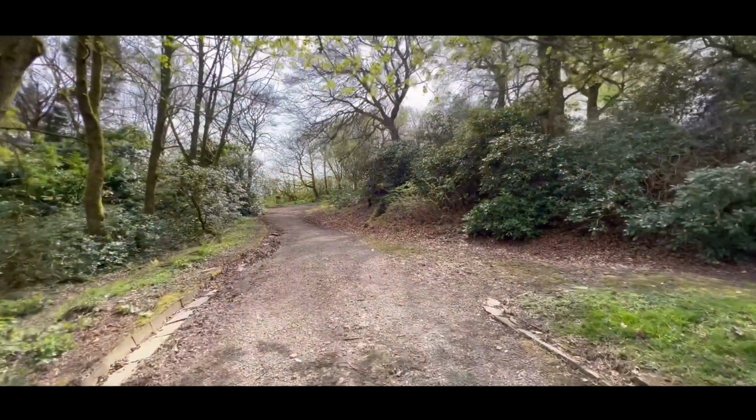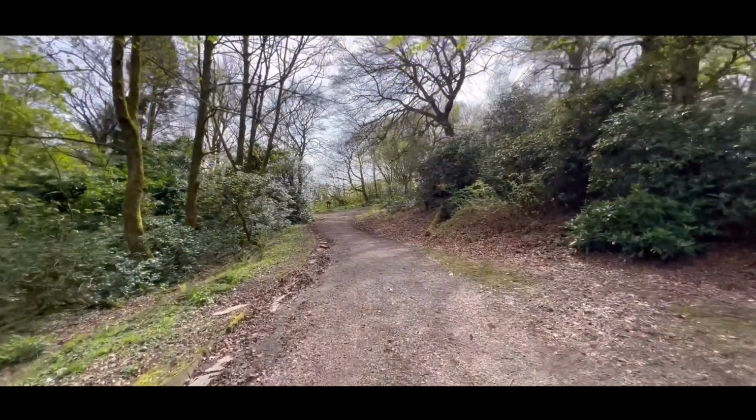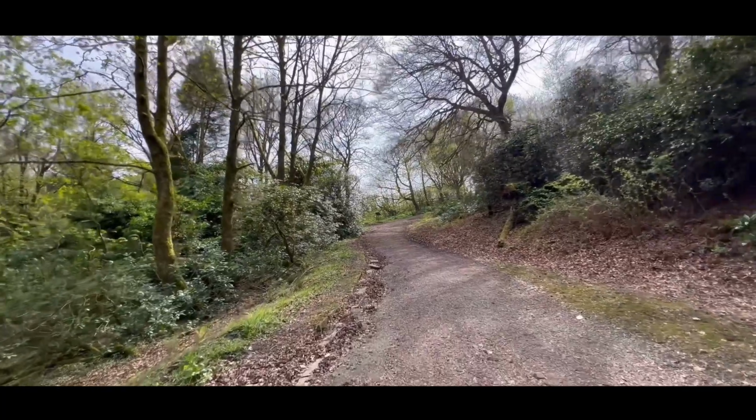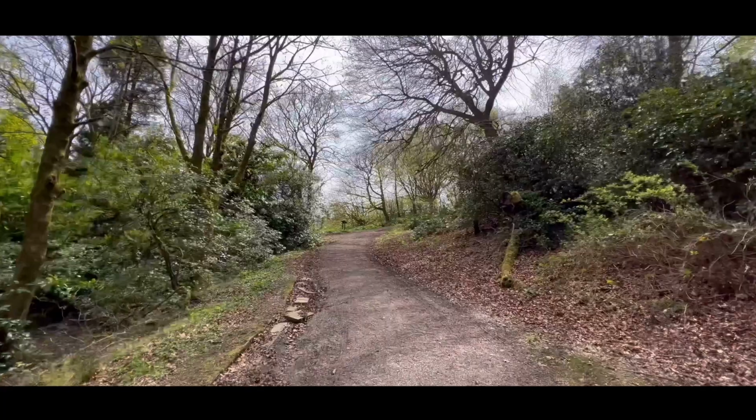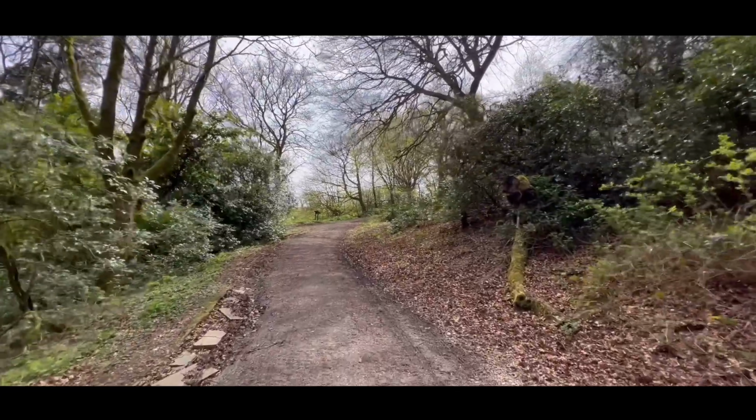Carry on walking up this hill, see if there's anything else up here, we don't know. It's our first time visit to this park, isn't it?